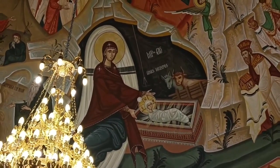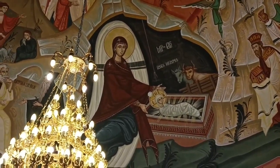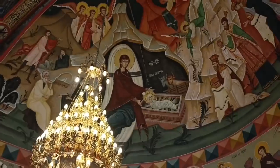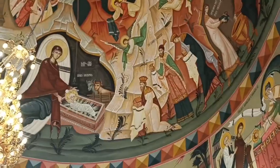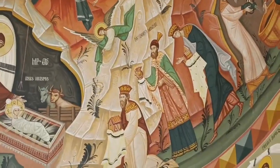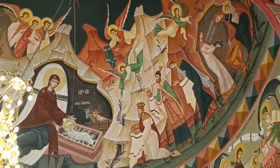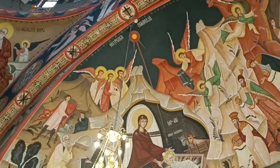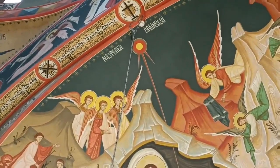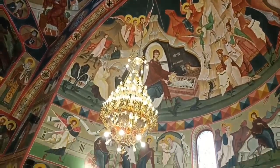Okay, so it's Virgin Mary with the cows, the animals, and Christ inside the cave. And around you can see here the three kings coming with gifts for the new king. And of course, the angels, the archangels, and the star of Christmas above the cave where Christ was born.